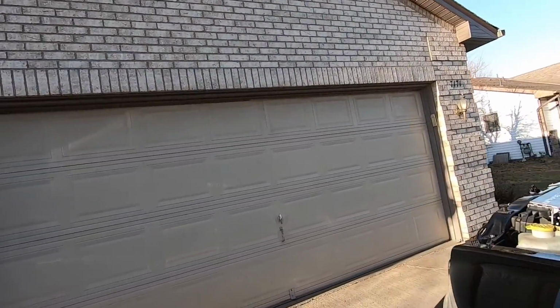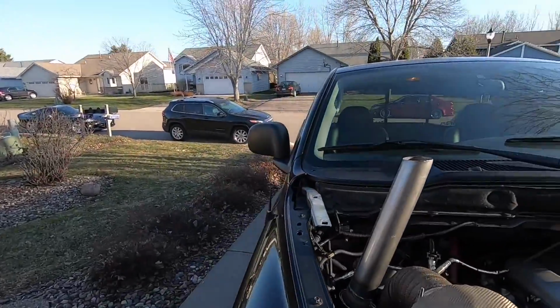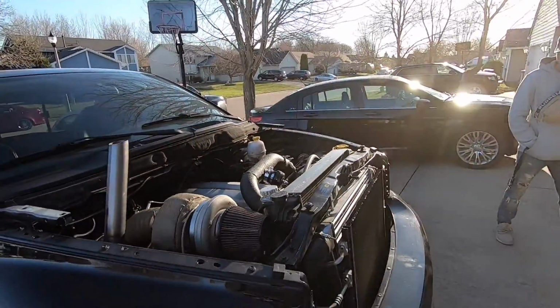Eric just got back from Cletus and Cars, and I think got a little inspired. Check out his wastegate dump. Had to take off his hood for it.